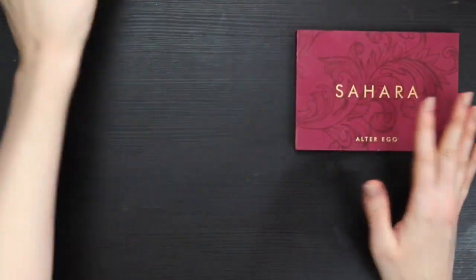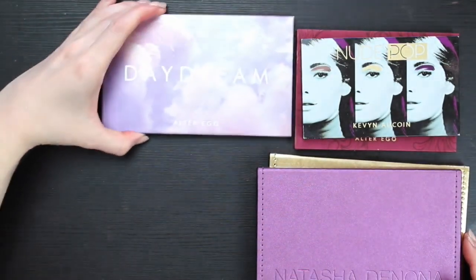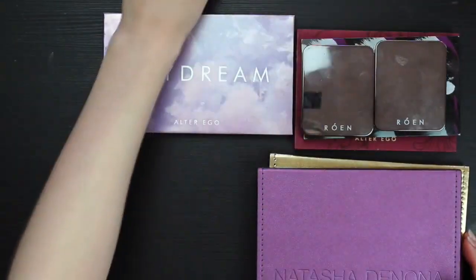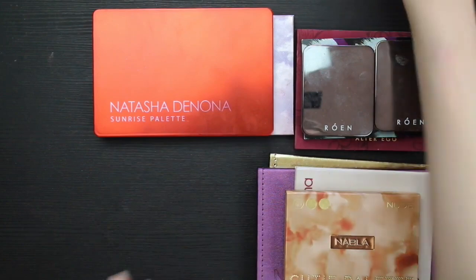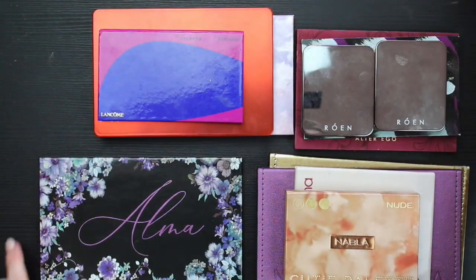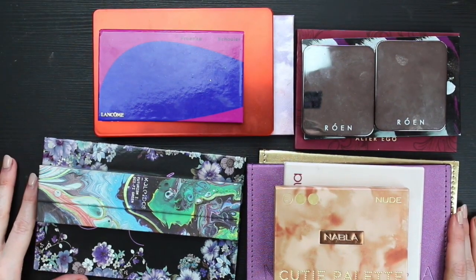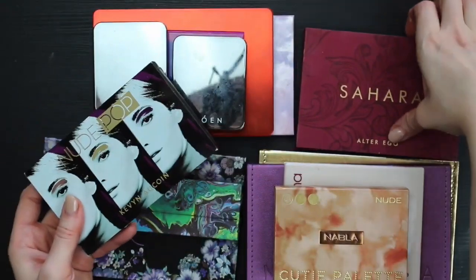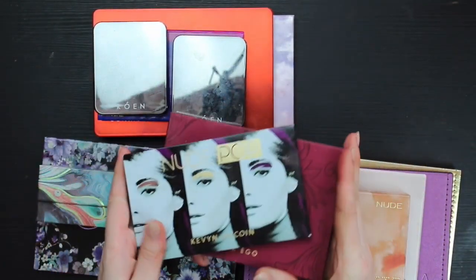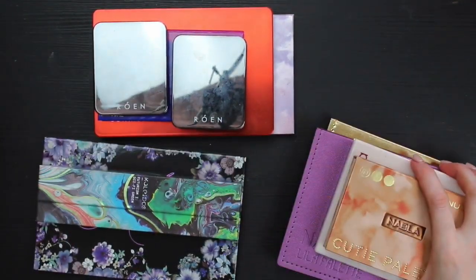So that was it, you guys. Those are all of my palettes, including quads. I have 1, 2, 3, 4, 5, 6, 7, 8, 9, 10, 11, 12, 13 palettes in residence now at the Louise Poston residence. And I have a feeling that these two, the Nudepop and the Sahara, might not be welcomed back into my collection after their vacation in the box under my desk. All of the rest of these I think will be.